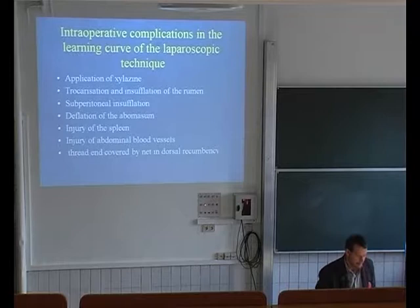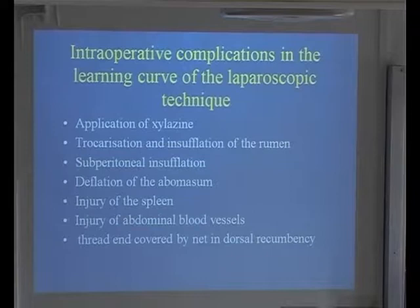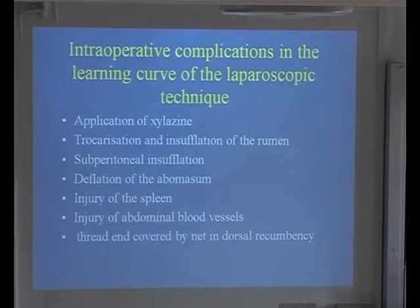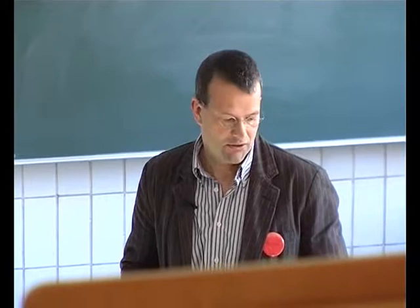Intraoperative complications in the learning curve of the laparoscopic technique. I think every technique you start with, you have to learn, and you will make some mistakes. It's difficult to give a cow xylazine in the beginning of the operation, because after xylazine sometimes cows get a rumen tympany. In a tympanic rumen, you cannot bring air into the abdomen, and it's impossible to do a laparoscopy. So it's important to give the xylazine shortly before laying down the cow, not earlier.